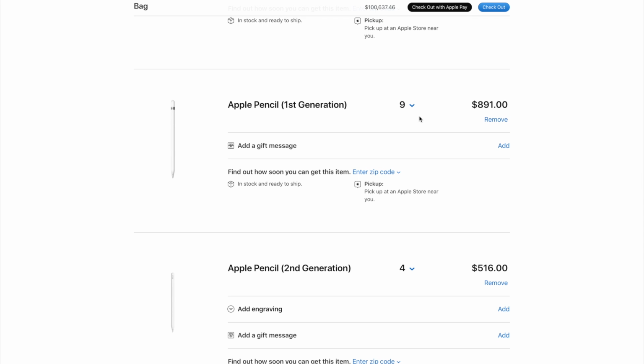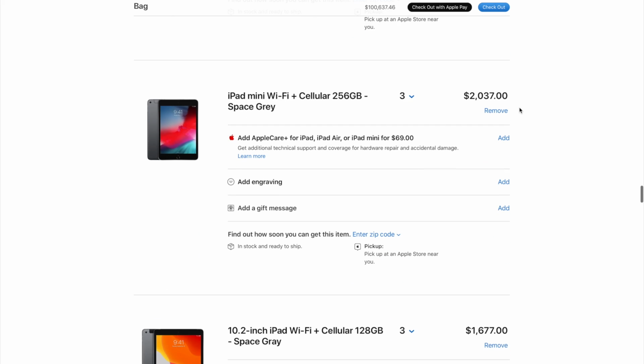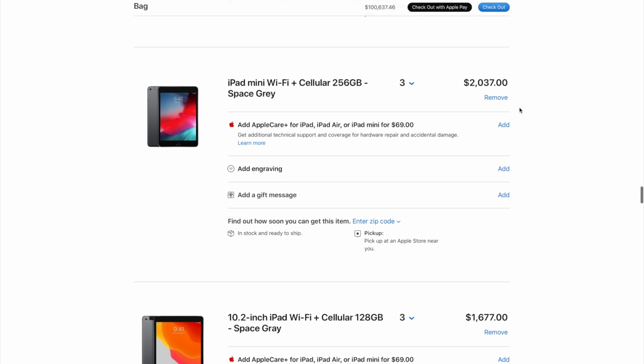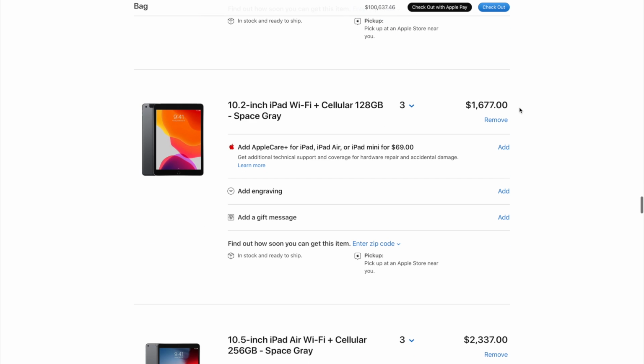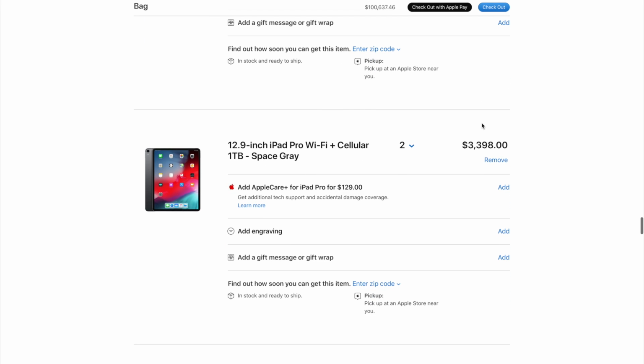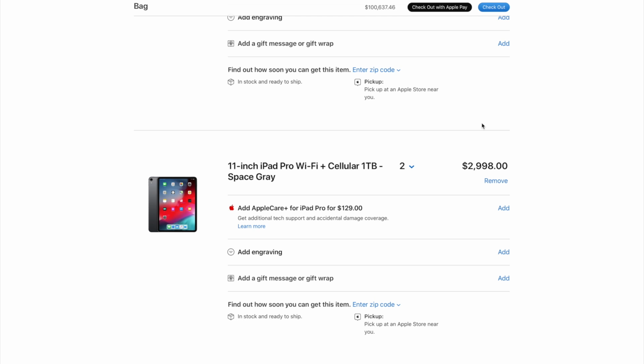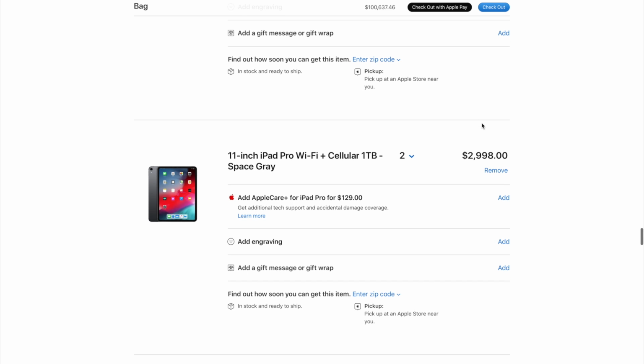I have the Apple Pencil for all my iPads. That's nine Apple Pencils for $891. I have my Apple Pencil second generation for my iPad Pros. That is $516. I have my iPad Mini, three versions because it's three different colors. That's $2,037. My iPad, which is 10.2 inches and three different colors, that's $1,677. I have an iPad Air that's 10.5 inches. Three different colors, $2,337. I have a 12.9 inch iPad Pro, two different colors, that's $3,398. 1 terabyte of space, oh my God. 11 inch iPad Pro, 1 terabyte of space, two different colors, $2,998.